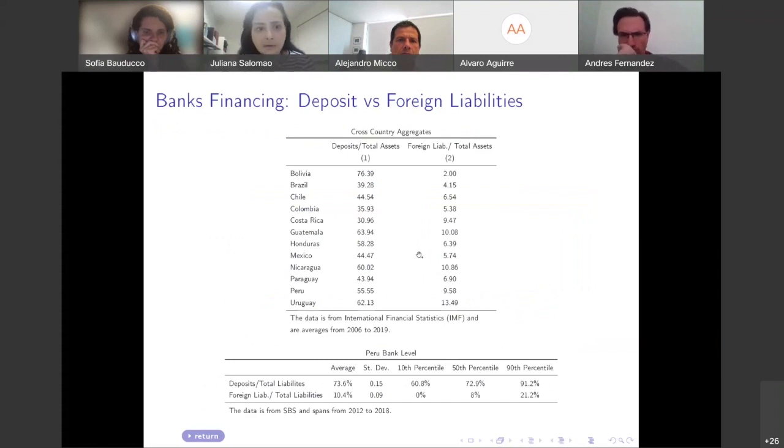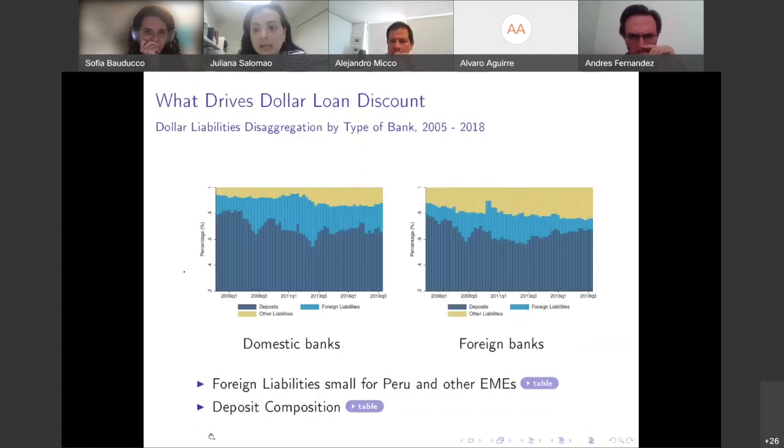So for Peru, only about 10% of total assets are foreign liabilities, and 55% of total assets are deposits. There's no breakaway between dollars and soles, but overall, you can think that a lot of the foreign liabilities are in dollars. In Peru, actually, we can break them down, and we see that this is true across many banks. So it's true that a lot of the deposits are going to be the source of dollar liabilities for banks.